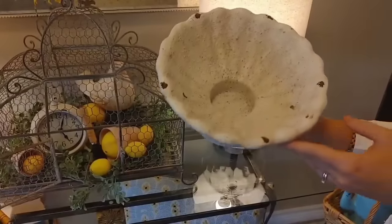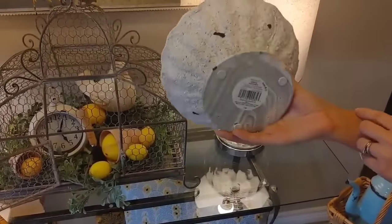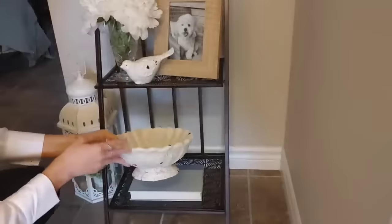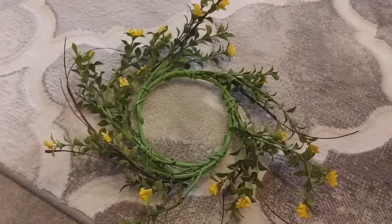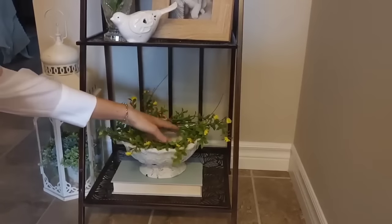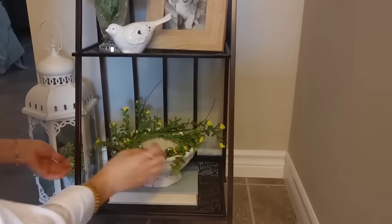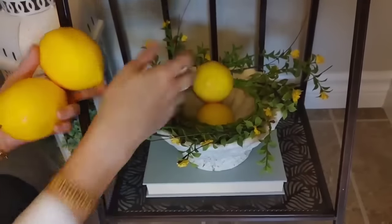For my bottom shelf, I did add that book, and then I have this really pretty chippy bowl. It was from Michael's. To me, it looks like stone. I love the scalloped edges, and it's quite a heavy piece. I think it's so beautiful. It says French country. And then I had this little mini wreath. I love the green with the little yellow flowers. So I'm gonna lay this in the bowl. I wanted to bring a little bit of color and also a little pop of yellow. And then I'm gonna go in with my lemons.